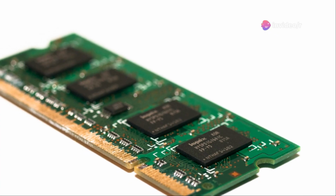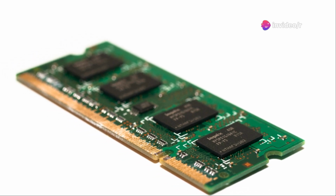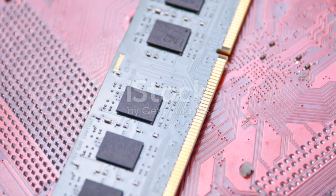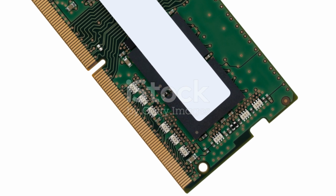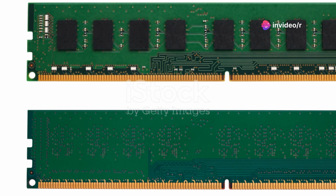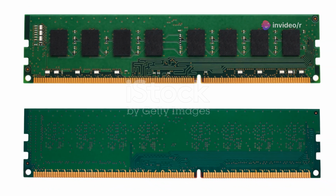RAM is like a scratch pad, used for temporarily storing data that the chip is actively using. This means that any data stored in RAM is volatile and will be lost when the computer is turned off. However, its speed and efficiency make it ideal for tasks that require quick access to data, such as running applications and processing information in real time.